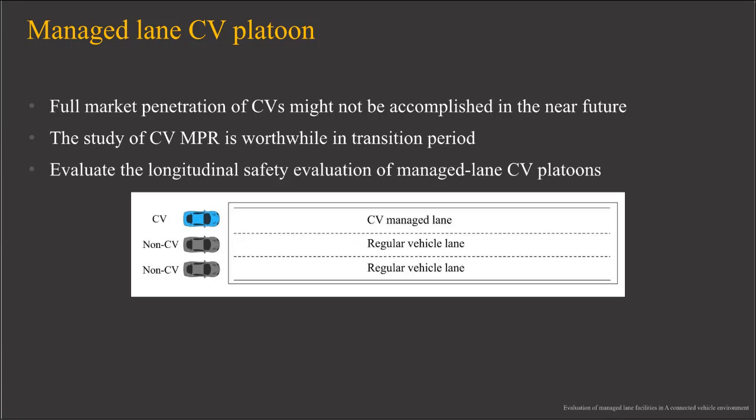Then let's look at the second experiment in this project. The goal of this experiment is to evaluate the safety of the CV platoons by comparing the implementation of managed lane CV platoons and all lane CV platoons to the no connected vehicle scenario. Based on previous studies, platoon-based driving may significantly improve traffic safety and efficiency because a platoon has closer headways and lower speed variations than found in traditional traffic flow. In this study, we extend this effort to the connected vehicle environment.